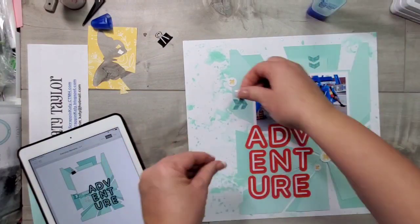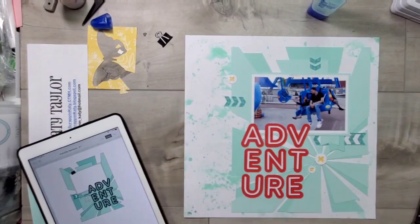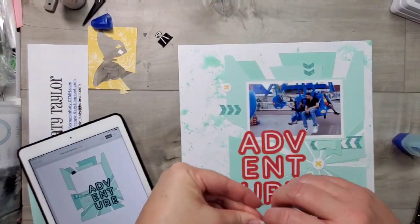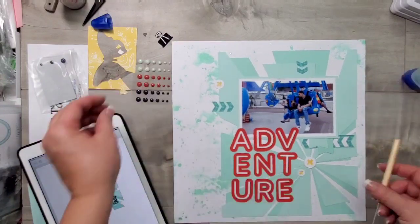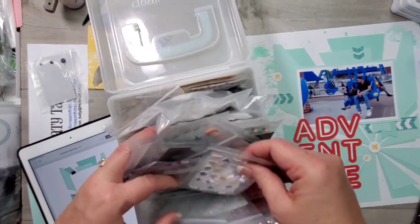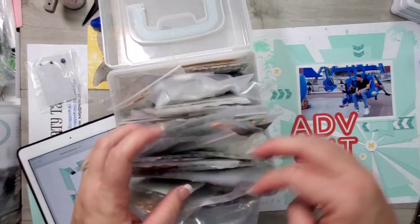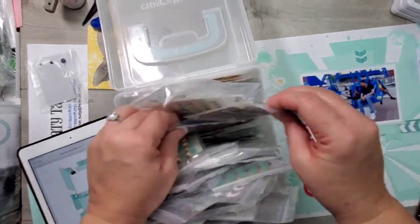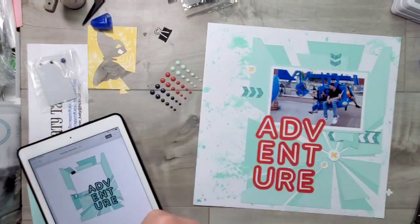I'm using liquid Tombow adhesive for these little arrows because there's just tiny spots that they need to get in, and I didn't think my tape runner could do it. So I wanted to add some more embellishment, so I pulled out the Seize the Day enamel dots, and I was going to use the mint, but decided I wanted to pull in some more yellow. So I am searching my stash for some yellow enamel dots. In the end, I couldn't find any, so I'm going to decide to color them.